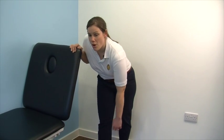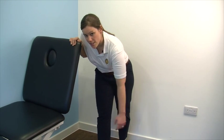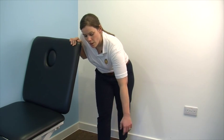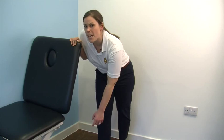You can then move your arm in a forwards and backwards momentum, just like the pendulum from a clock. You can also do this in a sideways movement and in a clockwise rotation. I would advise to do this exercise for between a minute and a minute and a half, again 4 to 5 times a day.